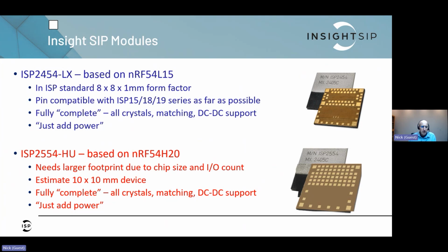So the ISP2454 is based on the 54L. So this will be in our standard 8x8 millimeter form factor. That's exactly the same as the nRF52 series. And as far as possible, we'll design it to be pin compatible with those products.